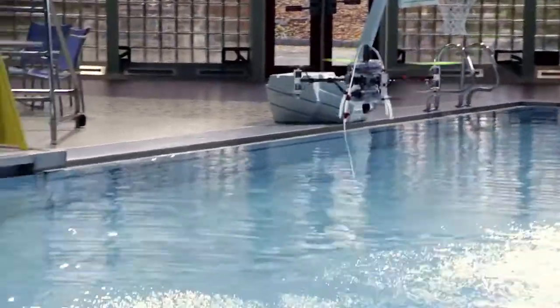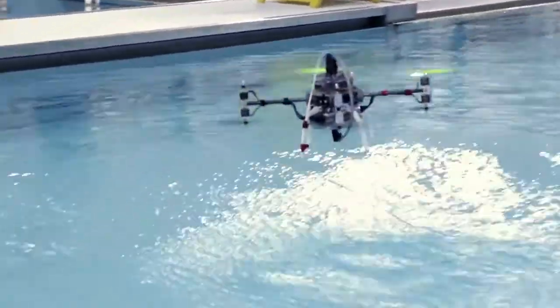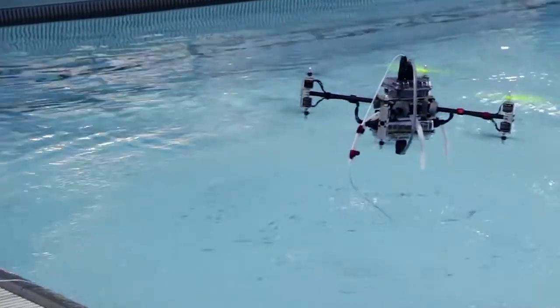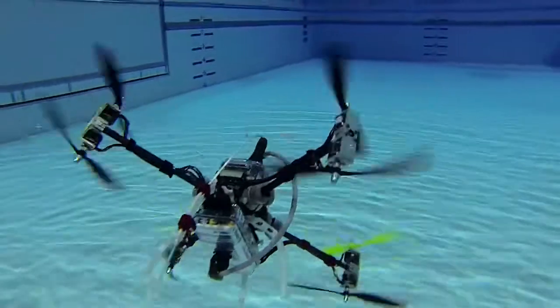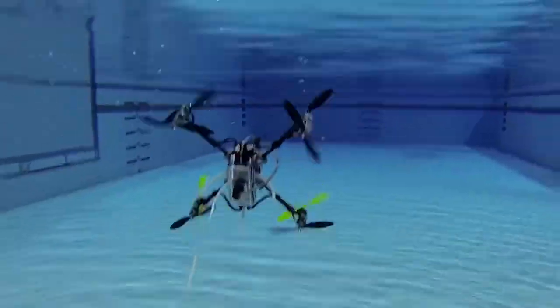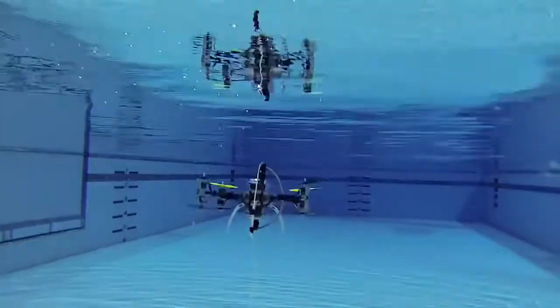And then you have some airplanes that deploy vehicles from the air that dive into the water, and from then on they're in the water, they can't come back out. So what this vehicle does is it does all those things. It can get out from underwater and it can go into the water from the air. So effectively it can do all sorts of missions.